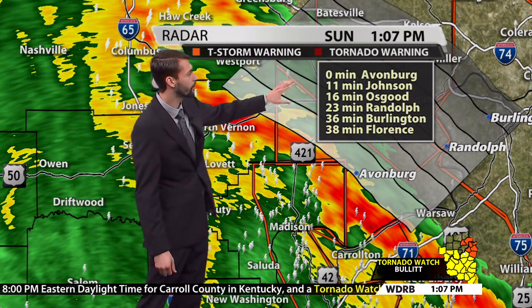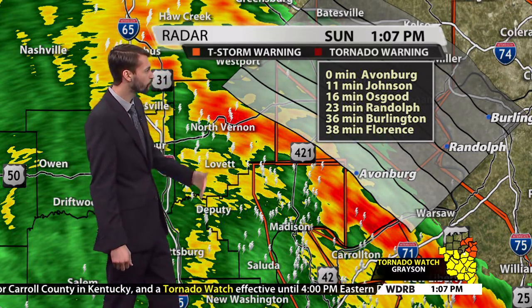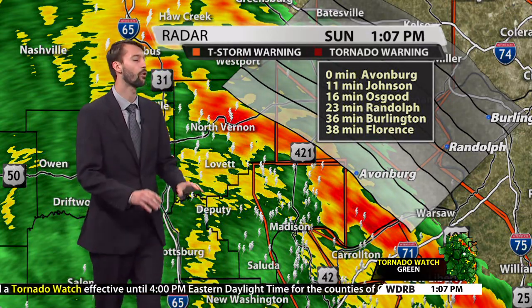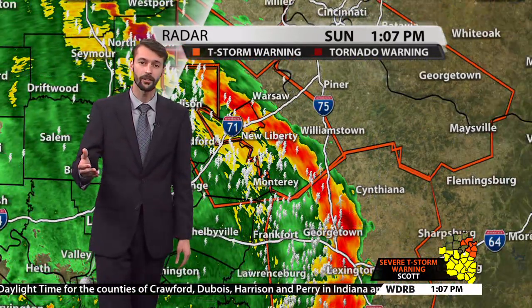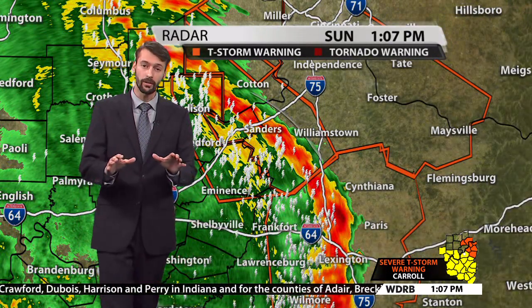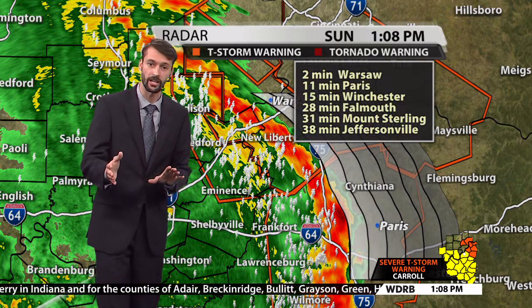So it's right on Avonburg. It's moving on through Johnson in the next 10 minutes or so. Osgood, a little more than 15 minutes. Those that are in Randolph, Burlington, Florence, a whole lot more time to prepare for this. But we want everybody up there in northern Kentucky that may be spending some time with family and friends for Memorial Day weekend, we're giving you that extra advance notice, 30 minutes ahead of time. Go ahead and get into your safe place.